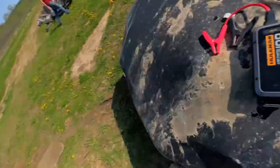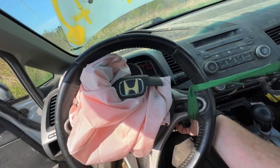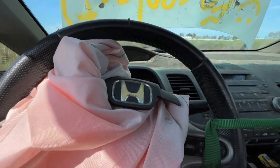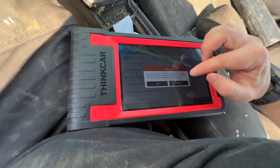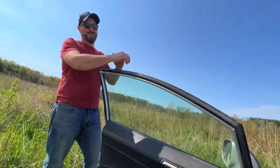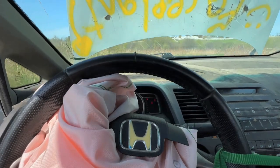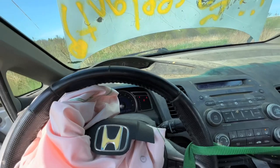I feel like it's just out of fuel. Maybe I ripped the fuel line off. I didn't smell any gas over there, though. All right, we gotta switch to the Hulkman. We're out of juice. Way more juice. So close. See, we didn't need to scan it. Honestly, I just think it's out of gas. Old gas light's on.